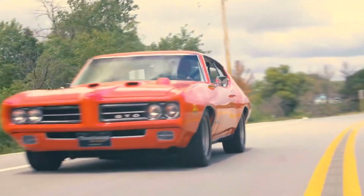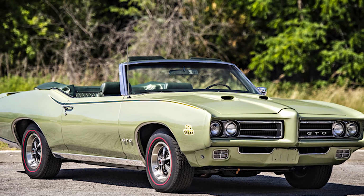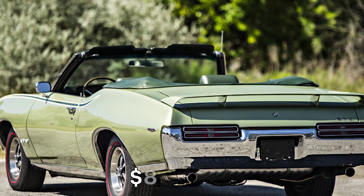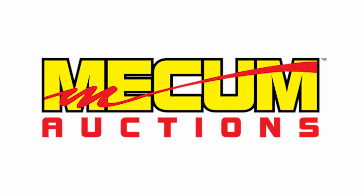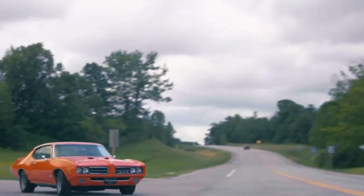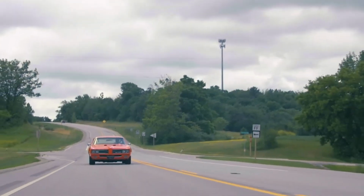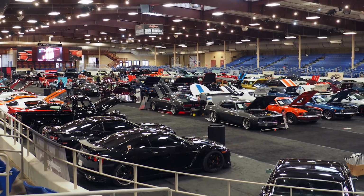In 2020, a 1969 Pontiac Judge Ram Air 3 convertible with a 4-speed manual transmission and less than 6,000 miles sold for $270,000 at the Mecum Auction in Kissimmee, Florida. And another 1969 Pontiac Judge Ram Air 3 hardtop with a 4-speed manual transmission and less than 22,000 miles sold for $120,000 at the Barrett-Jackson Auction in Scottsdale, Arizona.